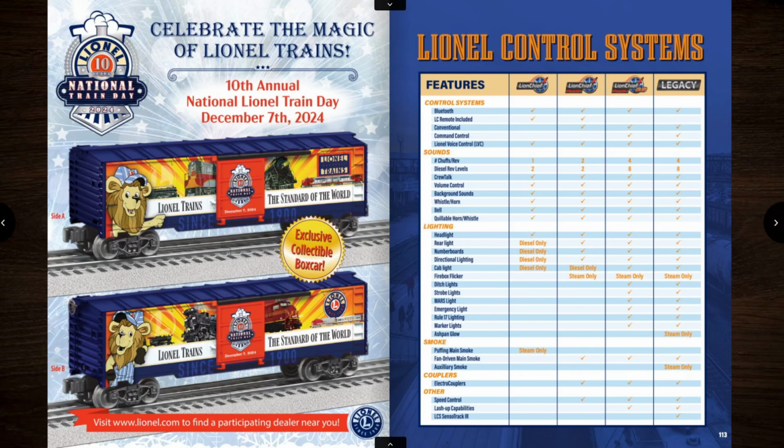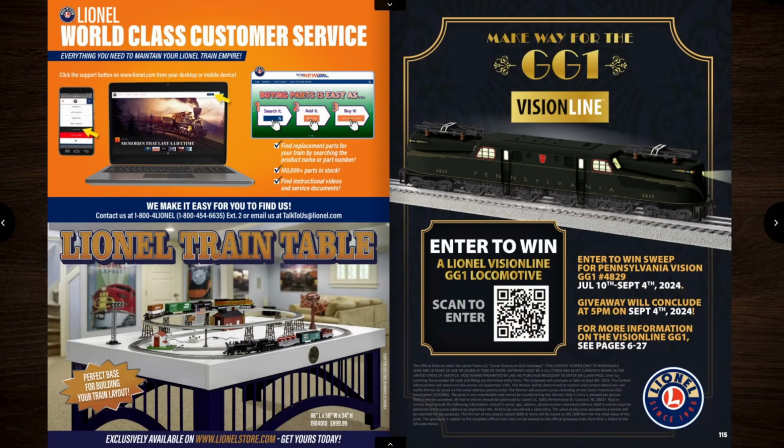Why does he look like that in this scene? Little Tommy wanted to become a kid. Look at him now! I'm running the whole railroad. Cool layout.